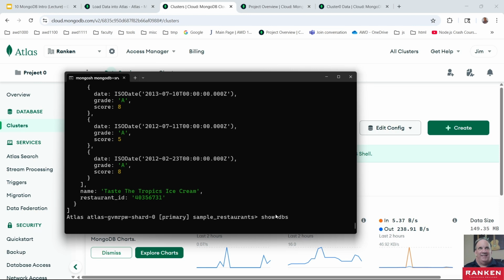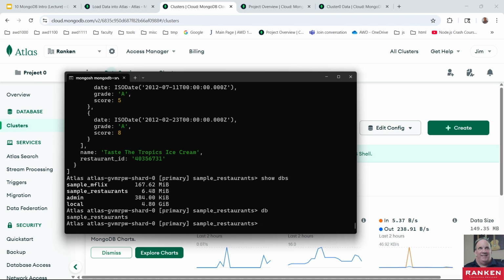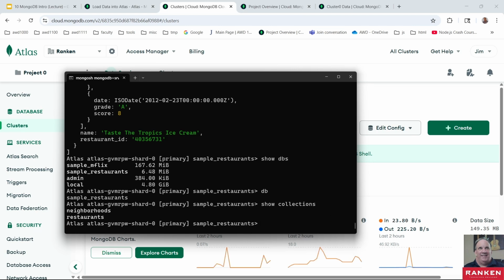Basically, show databases is going to show you what databases you have. If you just put db, it'll show you your current database, what database you're using. It knows which database you're logged into. So you're logged into the sample restaurant database. Show databases is going to show you all of them. Show collections is going to show you all the collections of that. Okay. So we just did restaurants. There's also neighborhoods, which is another one as well.